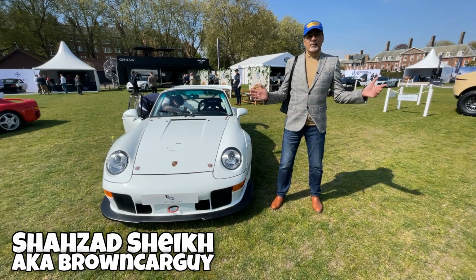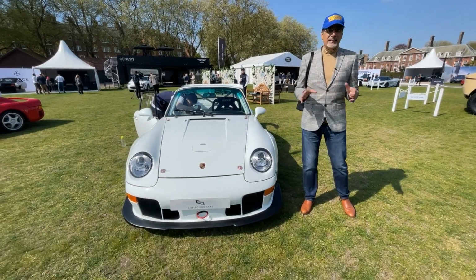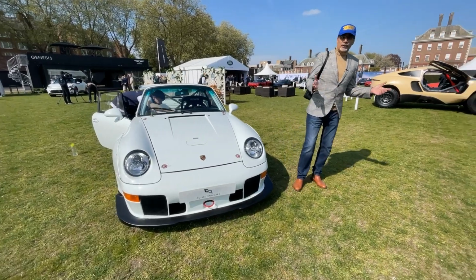Today we're checking out Salon Privé London, which is a new event. It's the second event that Salon Privé are doing this year. Of course, they're going to continue to do their other one that they do at Blenheim Palace. This one is at the Royal Hospital Chelsea.